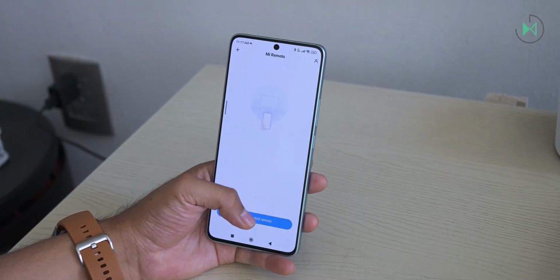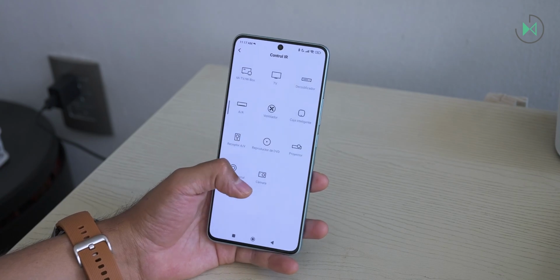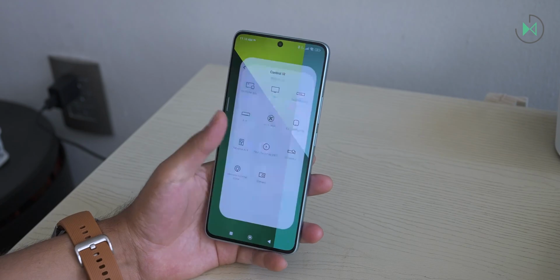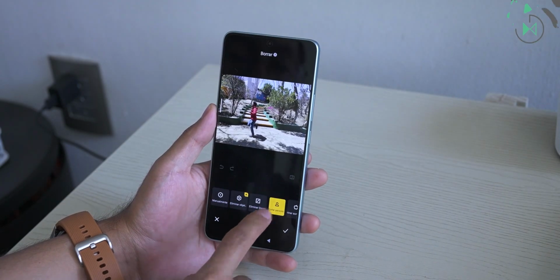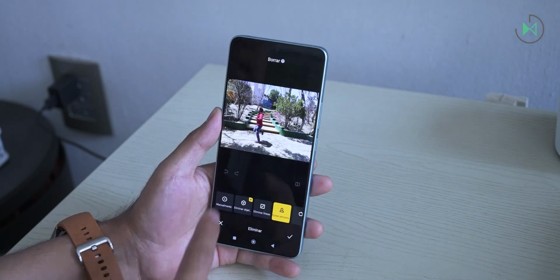It also has My Remote, which allows you to use it as a universal remote control. So you just select the brand of your device, follow a little tutorial, and you've got the control in your hands. It has a very good photo editor, which allows you to delete objects, even change the sky and some other tools that look quite interesting.